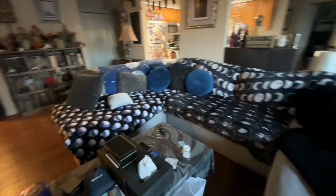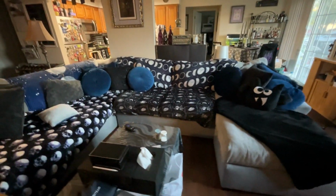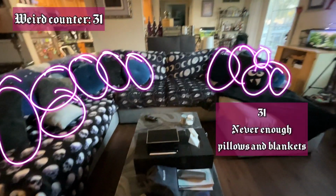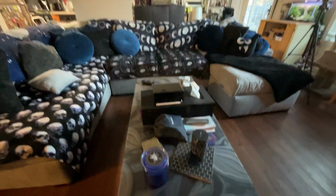If I spin the camera around, you'll see our lovely seating area, which you've seen in other videos. But this is what it looks like all done up, all clean, like the whole thing. Our coffee table with my spooky candles.